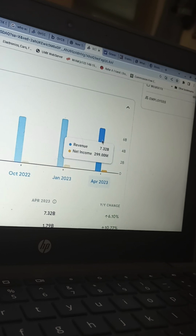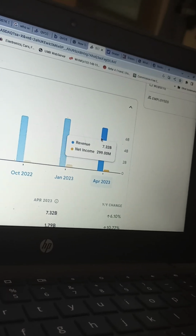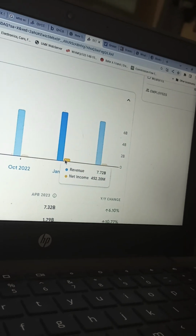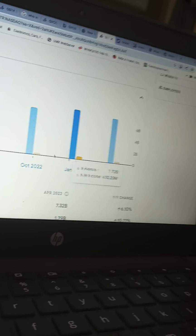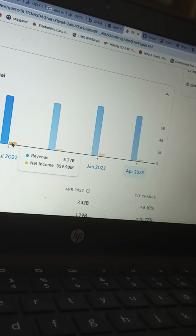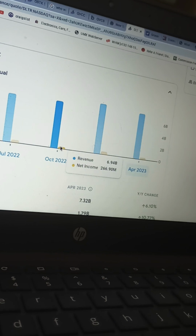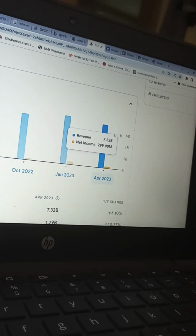Revenue, $7.32 billion is down year over year, down by $400 million. They still made a net income of $300 million, which is not the $452 million that they made the quarter prior. And before that, it was 266, 359, 536. This one's $2.99. So this would be the second worst one of the year, with a definite dip in revenue.